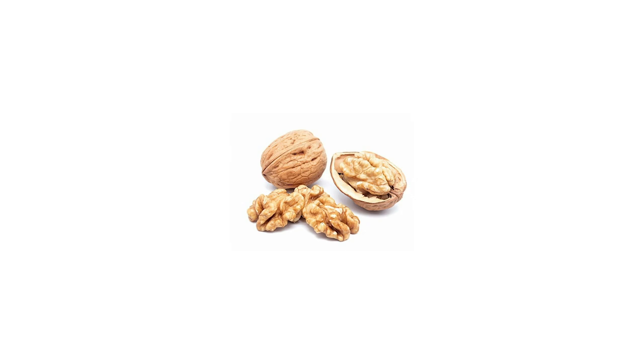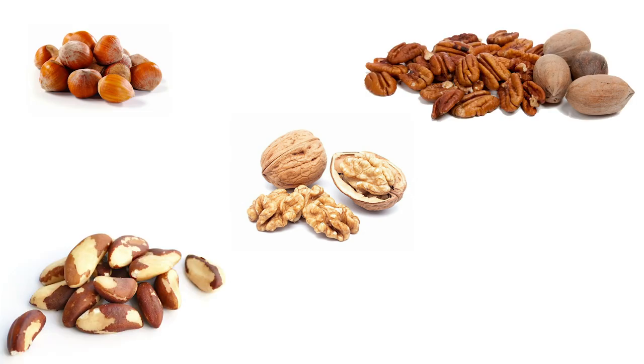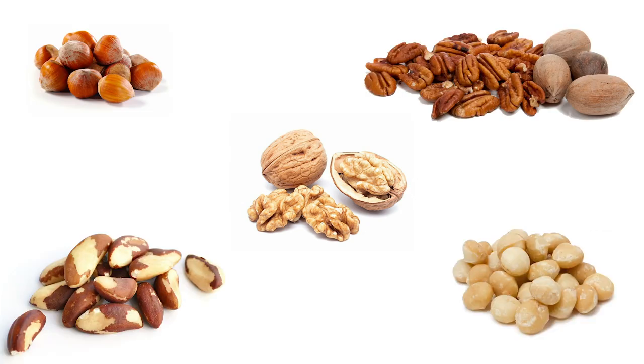So next we have on our list, nuts. The reason that nuts are on the list is because they're high in fiber, calcium, magnesium, zinc, vitamin E, and omega-3s, which all have been shown to have anti-inflammatory compounds. Good options would include walnuts, hazelnuts, pecans, Brazil nuts, and macadamia nuts. These are all great options for nuts.